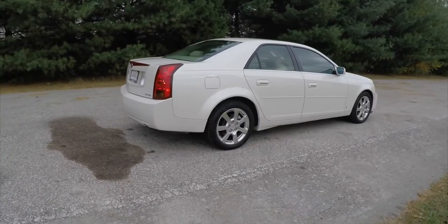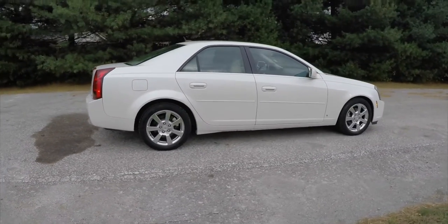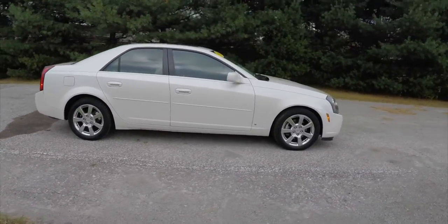All right, this concludes our quick walk around look at this 2007 Cadillac CTS 3.6 Luxury.